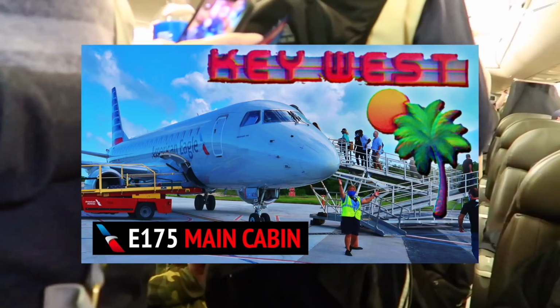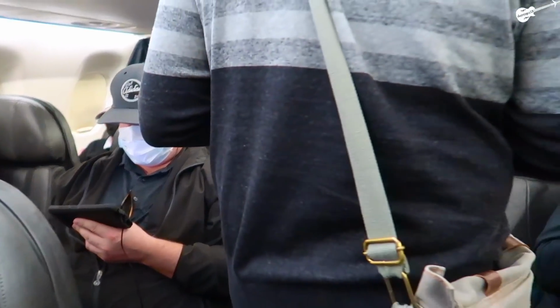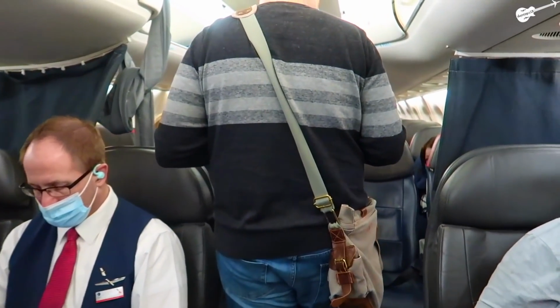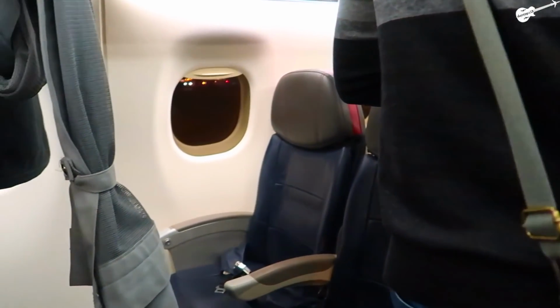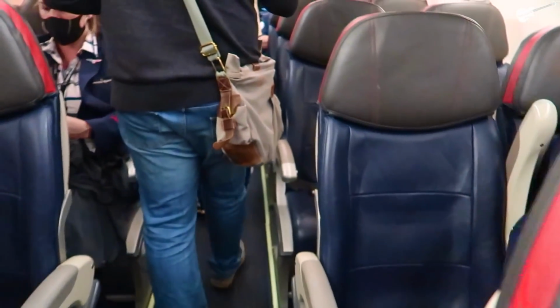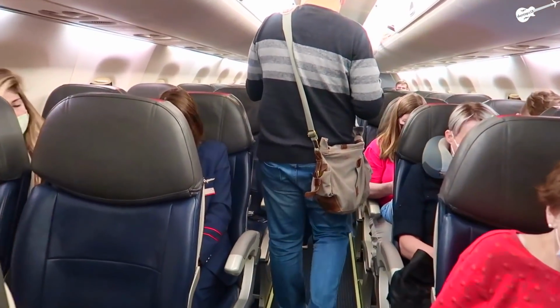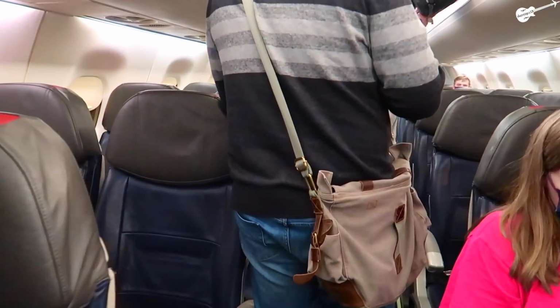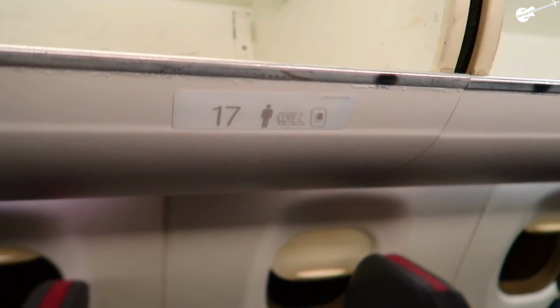Hi there, welcome aboard. If any of you watched my Republic flight from Key West to Miami, you'll probably notice that the hard product on board this E175 is not the same, and that's true. I'll get to that in a second, but it is still laid out the same. There are 12 first class recliner seats up front with 20 main cabin extra seats following them and 44 main cabin economy seats filling the rest of this E-Jet. Both latter classes configured 2-2 across, while first class is arranged 2-1 across the cabin. I'll be seated just behind the wing here tonight in 17F.